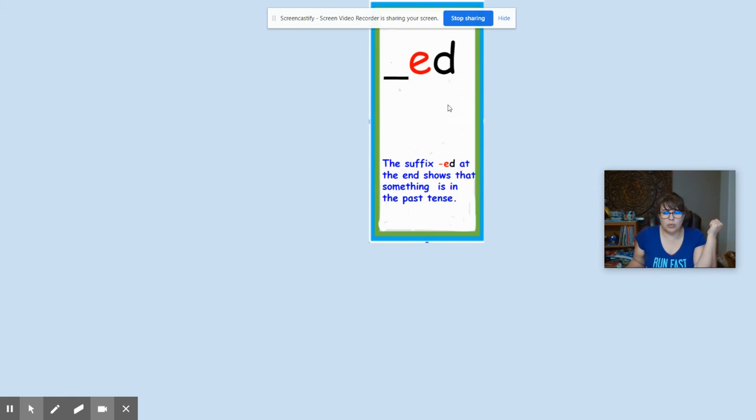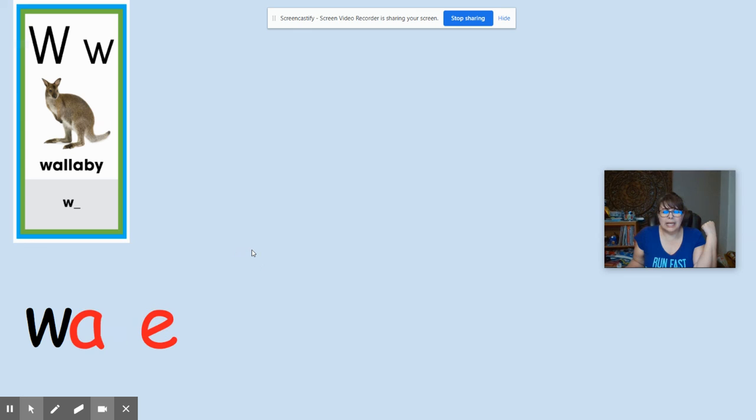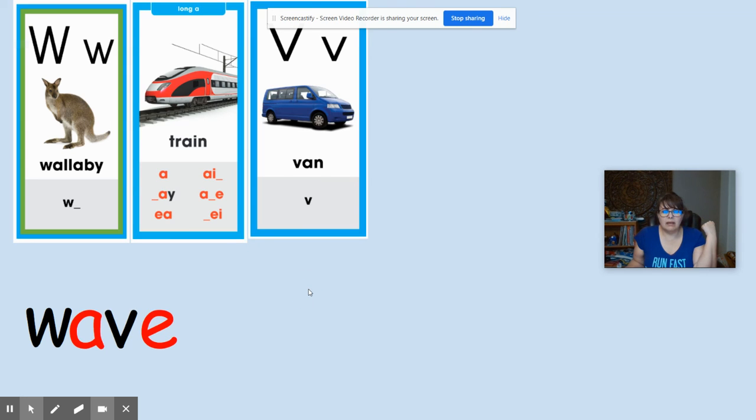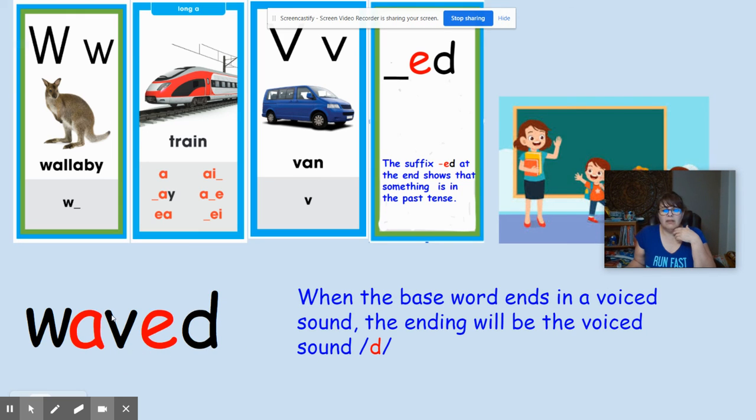Okay, again, we're working with the ed in the past tense. W, like in wallaby, a, like in train, v, like in van, and the word is wave. Now, remember, wave has one syllable. It ends with a silent E, so the rule says drop the E before you can add ed. Now, the v sound has a vibration, so it's voiced. So the ed makes the d sound, and the word is waved. Waved is a one syllable word, and that's the end of the lesson.